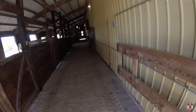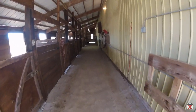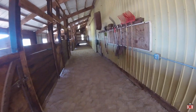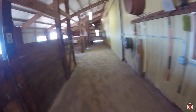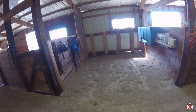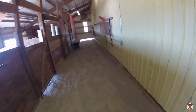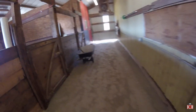Let the light adjust here. This was all full of nice stuff that needs to be here. Bunch of gravel in here now. We still got to smooth some stuff out, but it looks way better. It's level. You're not going to trip over clumps of dirt.